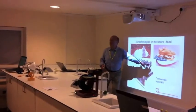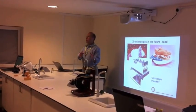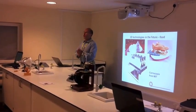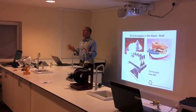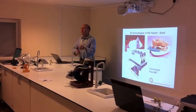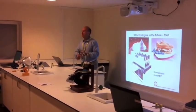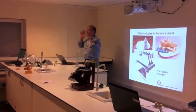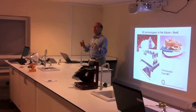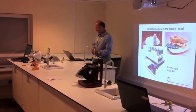So each of these containers will have a different type of food in, and so you might say, okay, what I want for dinner tonight is I want it to be the shape of Big Ben, I want it to be made of chocolate, mustard, and some cucumber. And you can program the machine, and that's what you'll get. So you'll be able to have your favourite food, which I'm sure is what I just described.